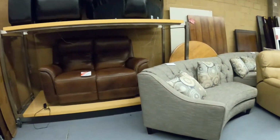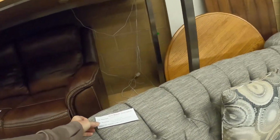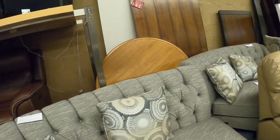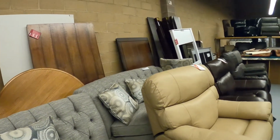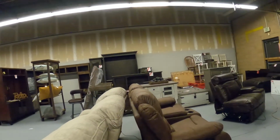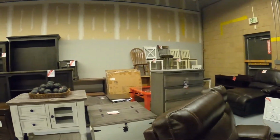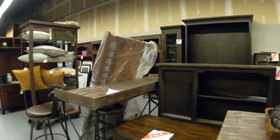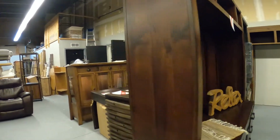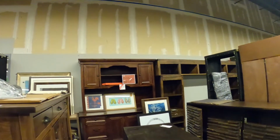Back here, this little curved thing, I think it was kind of cute. It's not quite what I'm looking for in my living room, but I think I'm looking for something in a similar material. John and I have been looking at leather and decided for the living room we don't think we're going to go that route. I just want something that's going to be a little more warm and inviting.